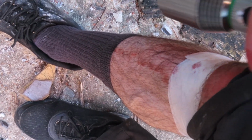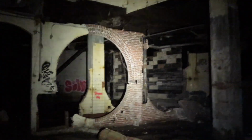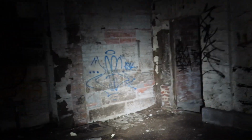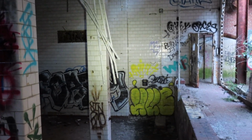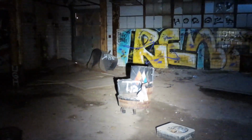All right, we may as well check the leg. Make sure it's not bleeding through the bandage. No, that's good. That's stopping it. Whoa. Circle brick. I wish it were the year 1920. I want to be here in the year 1920 and see what it would have actually looked like. Got the white brick in here. All right, this was just someone's vibro, since they just sit right there in their barrel chair.